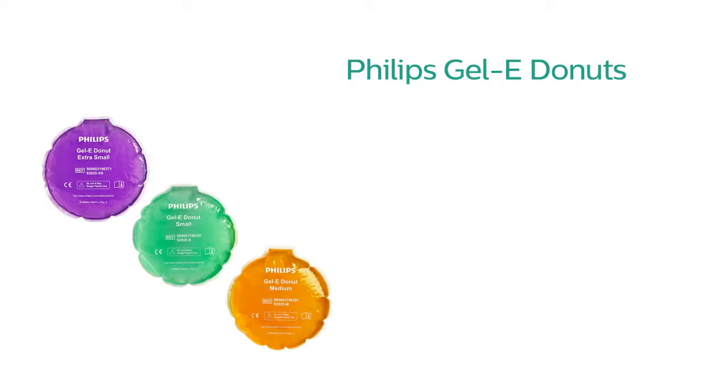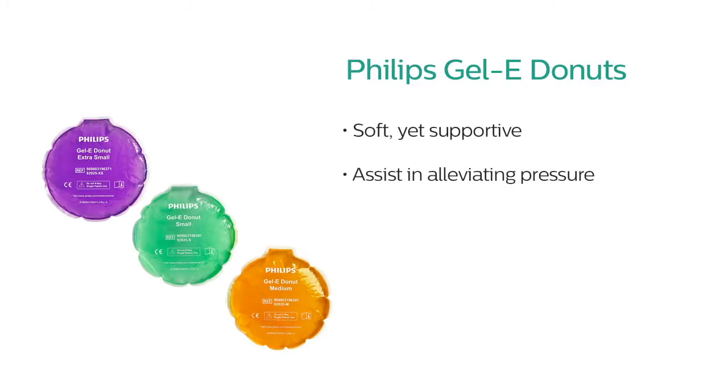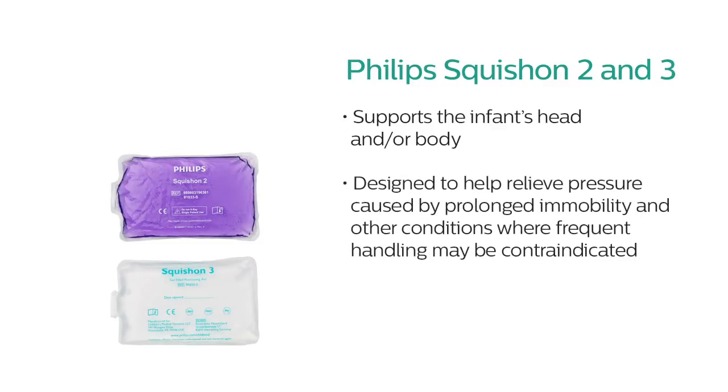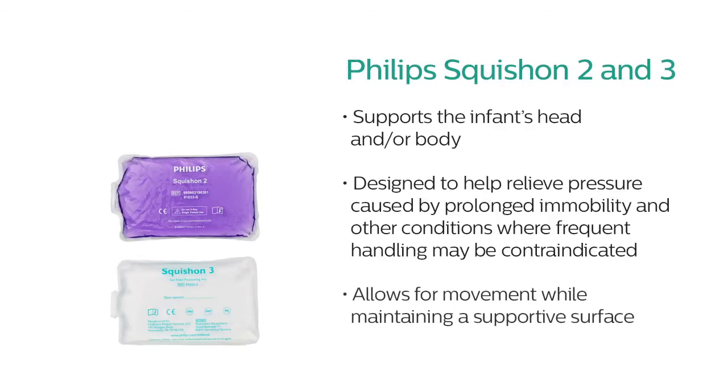An exceptionally soft skin combined with a unique gel formulation make Jelly Donuts soft, yet supportive. They can assist in alleviating pressure, which can result in head molding. Squish On 2 and 3 provide a soft, pliable surface to support the infant's head and/or body. They are designed to help relieve pressure caused by prolonged immobility and other conditions where frequent handling may be contraindicated. The rectangular shape allows for movement while maintaining a supportive surface. It's made from a soft material and filled with a non-toxic gel.